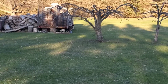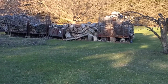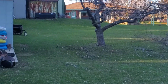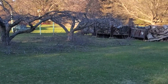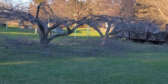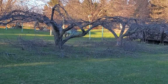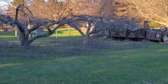Okay, everybody, give you a little insight on tomorrow's project. No, it's not the wood pile, but all these apple trees had trimmings done about 2-3 weeks ago. And seeing I had the chipper out, which I knew I was going to need the chipper eventually this spring to do the other job, I have basically all these apple trees to chip up all the branches and so forth so we can do the spring cleanup, which is also going to occur this week.